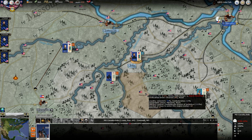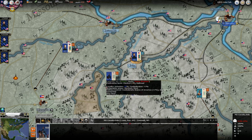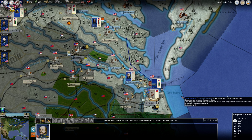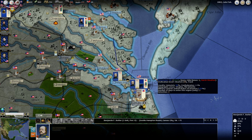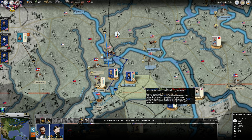We have a cavalry brigade that we're working on increasing the military control here. Let's see if we've got any. We don't have any supply here, so we'll have to keep an eye on that, but that's all right. Butler is back. Butler is going to return to here and join up with this other force that's coming back here. Sherman, again, our supply situation, we just have to wait until we get our supply situation figured out before he can really do much of anything.